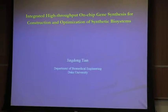So today I'm going to talk about one of the technologies that we have developed, which is called the integrated high-throughput on-chip gene synthesis platform. And then we're going to talk about some applications of this technology in building genes and genomes on a large scale.